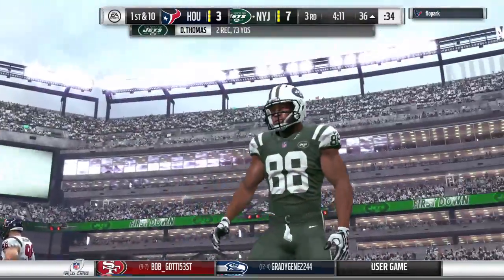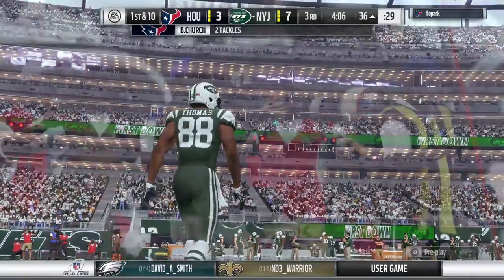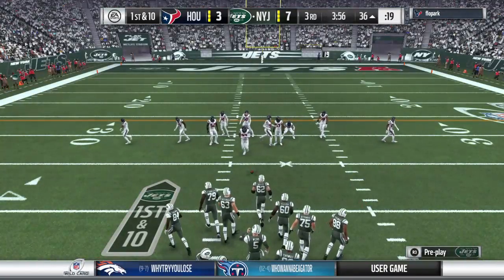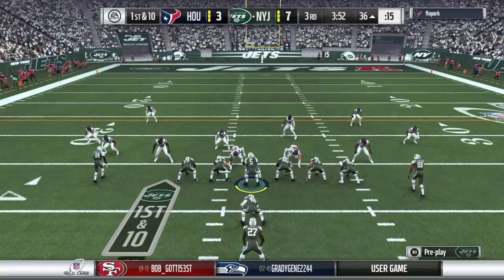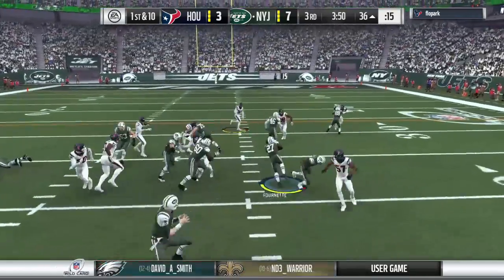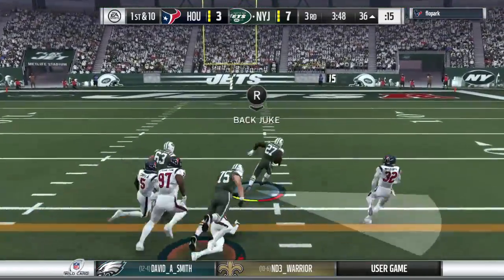He's come a long way since his time at Georgia Tech. What did he run at Tech? He ran hitches and go routes, essentially. Yeah. I mean, but he ran them really well. He averaged well over 20 yards a catch while he was there. And he still creates downfield in the NFL.